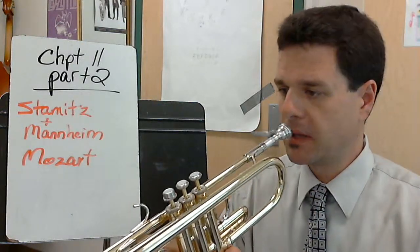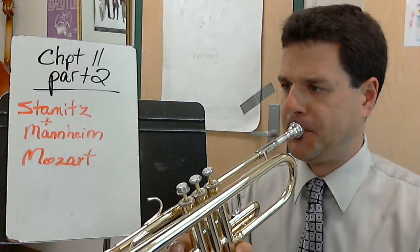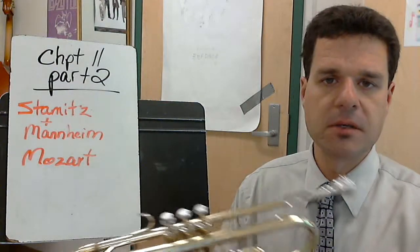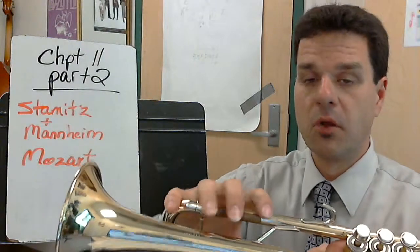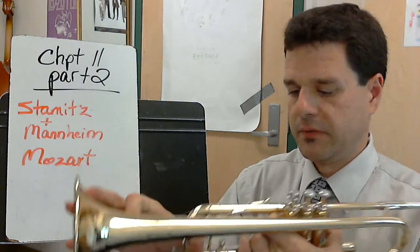So if you wanted to do something on trumpet, it sounds like a bugle call. It's essentially what it was. If the composer wanted the trumpet to do something else, the trumpet player had to take out a piece of tubing, take this all the way out, put in a longer one or a shorter one to be able to play different notes. Let's get that back in there.